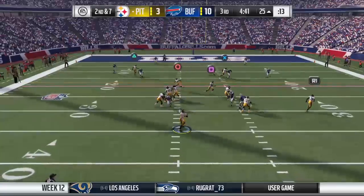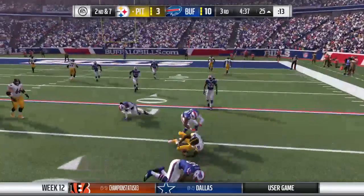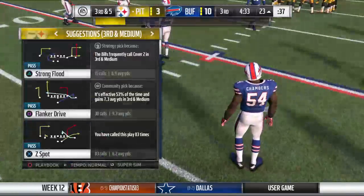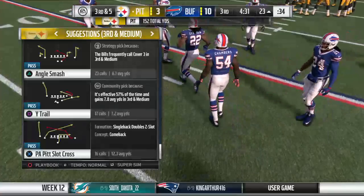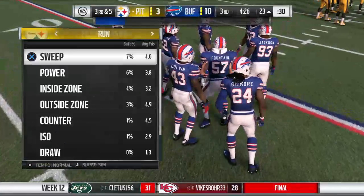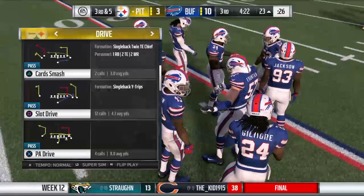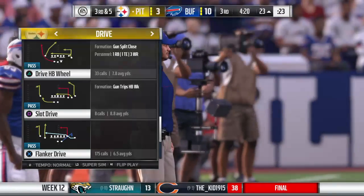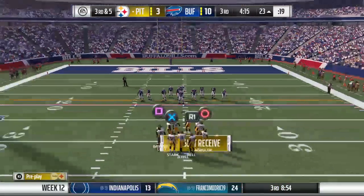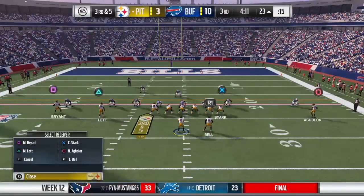Out of the gun, they'll look to throw. Quick hitter here, it's complete, and able to break one tackle, but then quickly brought down. Only 3 yards on the catch. It's third down. And here comes play number 6 on this drive. Extra DB on the field for the Bills here on third down.